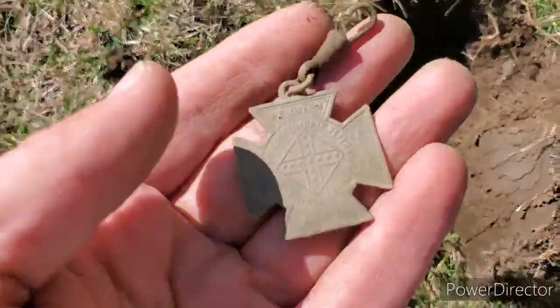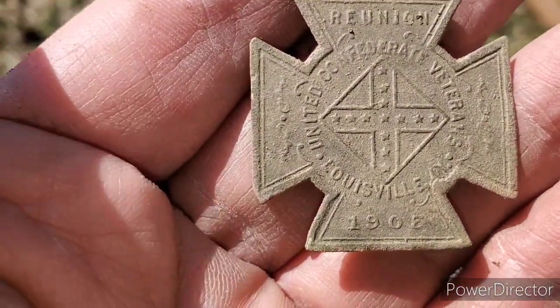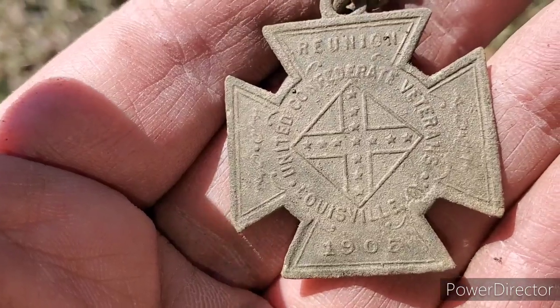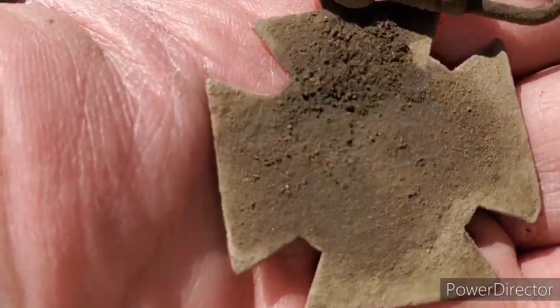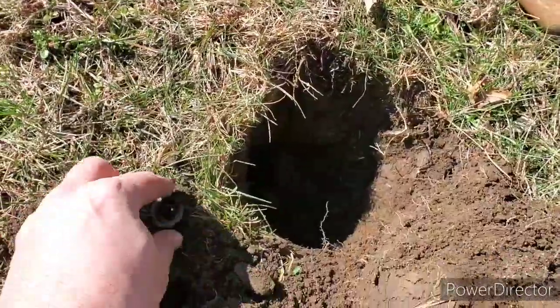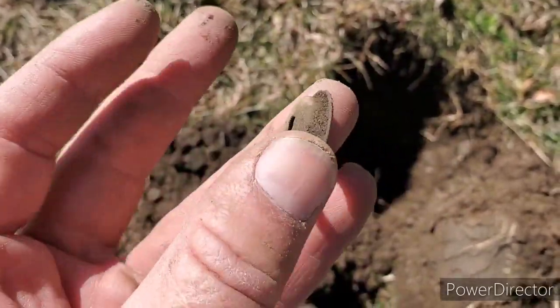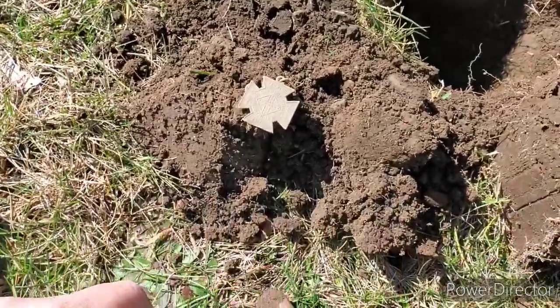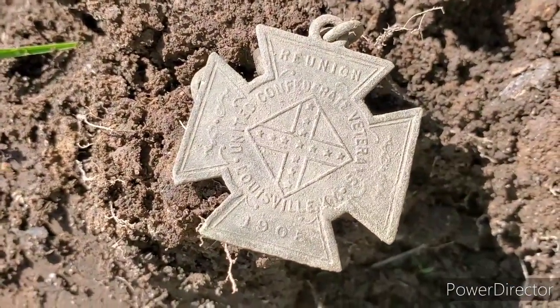Sorry about the traffic noise. Yeah, it looks like 05 maybe. I don't know if there's anything on the back. I'll get the back cleaned up. This was in the hole with it. I think it's just a rivet or something, or a grommet of some kind, but real happy with that. That is awesome. Nice piece of history there.